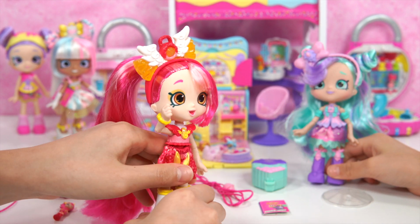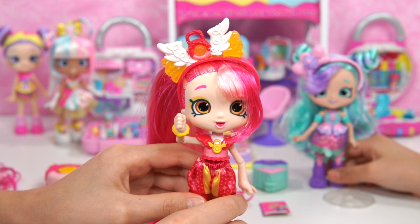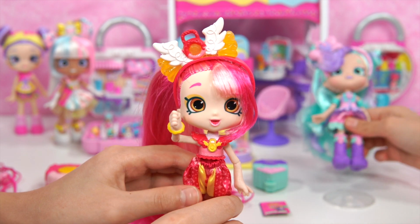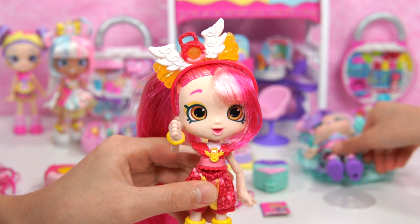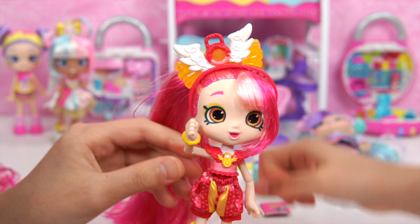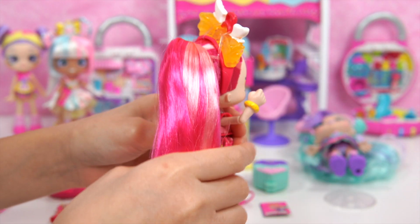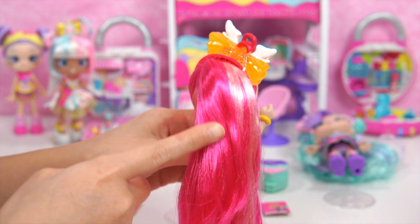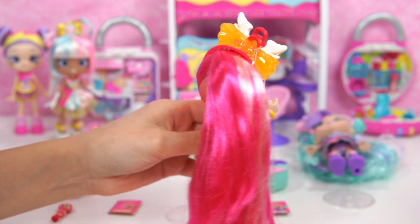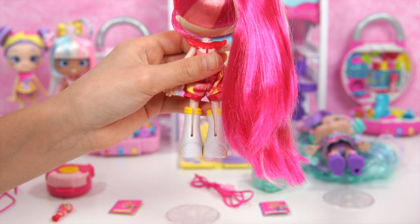Yeah, it's okay. So here we have Donatina. Why don't you set down Peppermint for now. So here we have Donatina, and she's really cool. I love her hair the most. It's very pretty. Look, it's red pink too. Kind of looks like it's red, pink, and pink over here. It's very long, all the way to the bottom of her shoes.